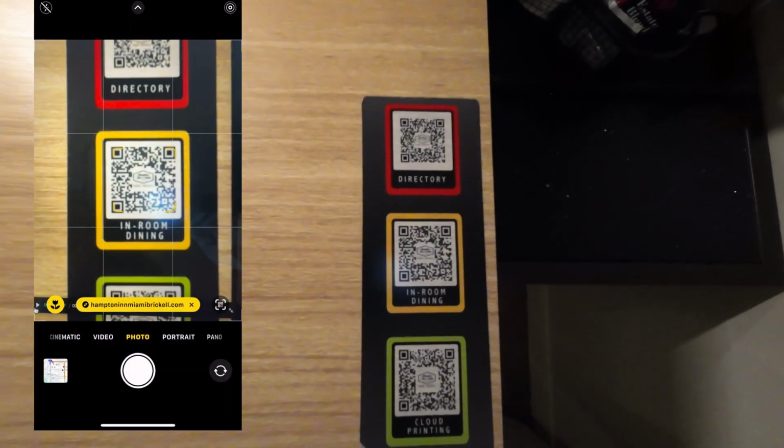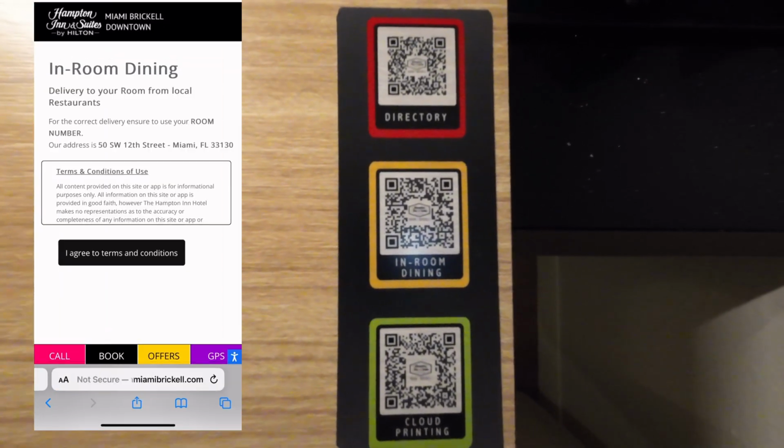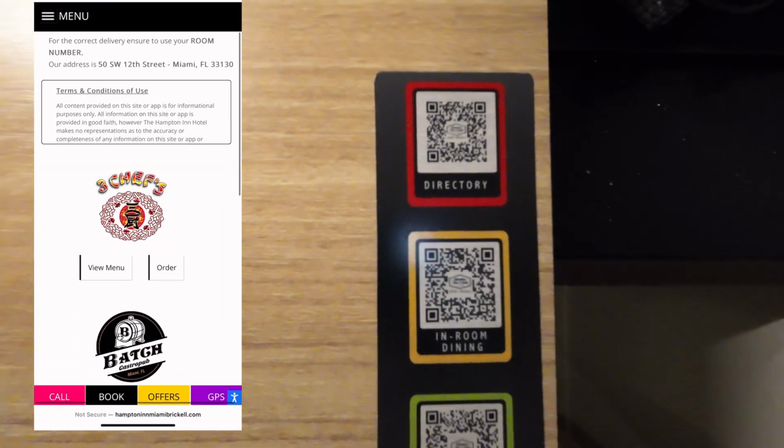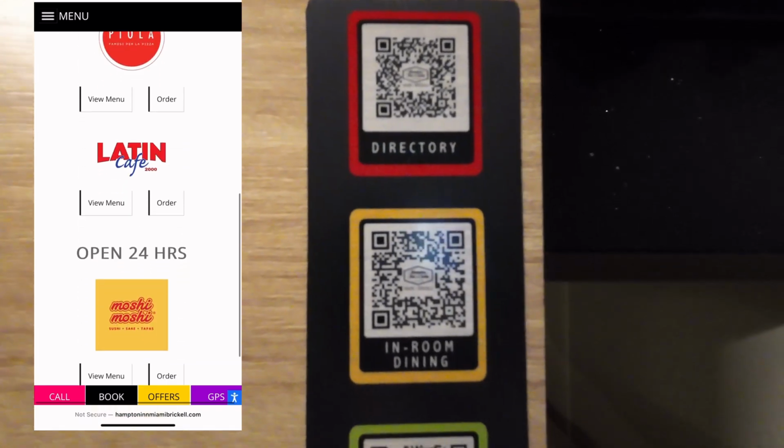I guess now would be the perfect time to scan the in-room dining QR code and see what type of options are available. 5 different restaurants popped up, ranging from Latin American to Asian food, and all the restaurants were within walking distance.